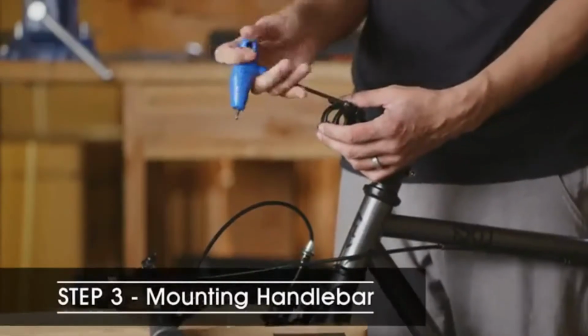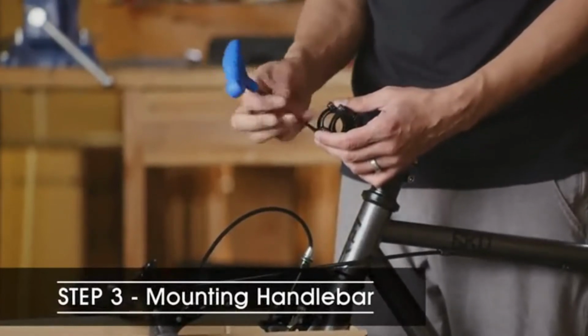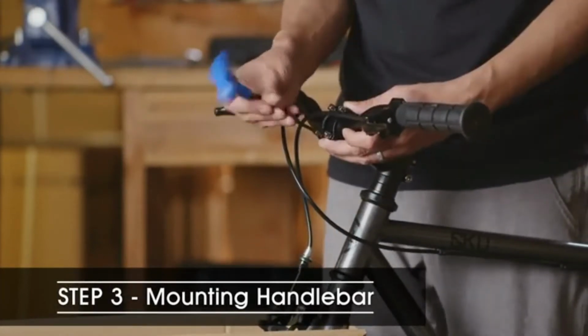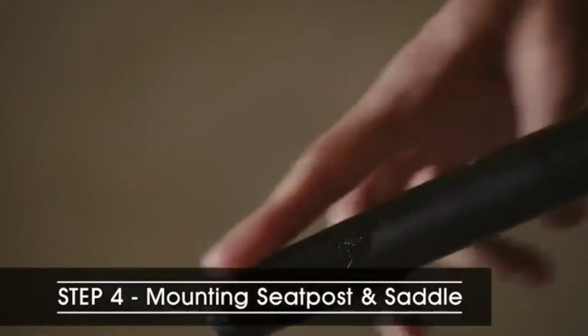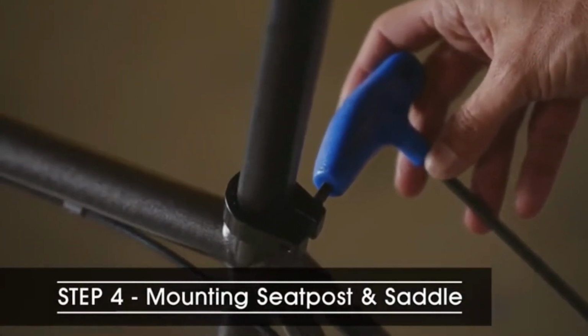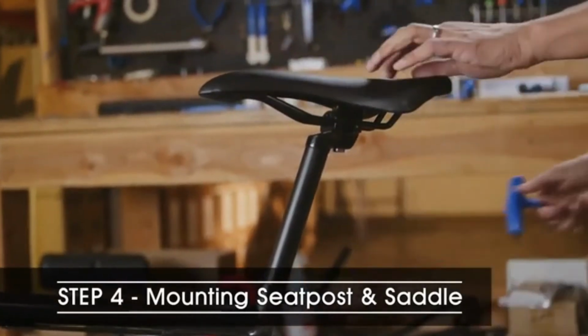Now remove your stem faceplate using a 4mm hex wrench and mount your handlebars. But don't tighten it down too much yet, you'll have to adjust them later. While installing your seat post, make sure you add some grease where it will be inserted and on the seat post itself. Loosen the seat post clamp with a 5mm hex wrench, then insert the seat post. Adjust it to your preferred height, then tighten securely.